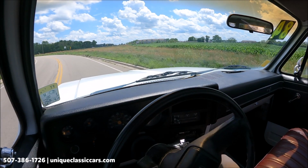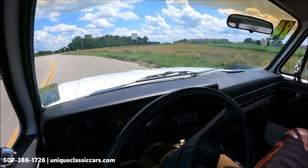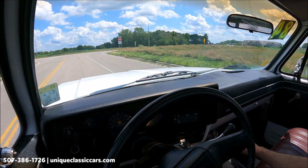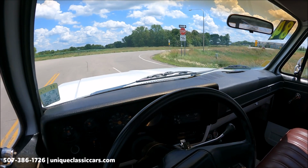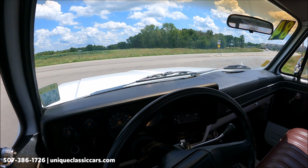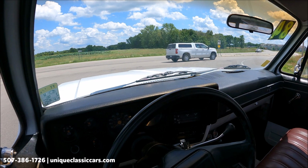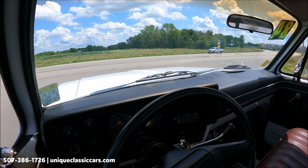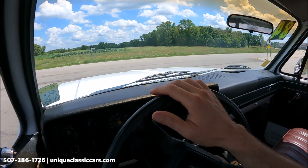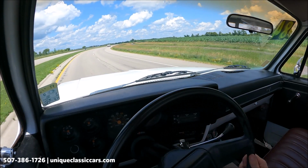Here we have a 1984 Chevrolet K10 pickup truck. The K stands for 4x4. And down below we do have a manual 4x4 lever. This is an automatic on the column, which makes it easy to drive. Under the dash there is a temperature gauge showing about 160, possibly still warming up. Oil pressure about 50 psi, 50 to 60. Our turn signal indicator works.